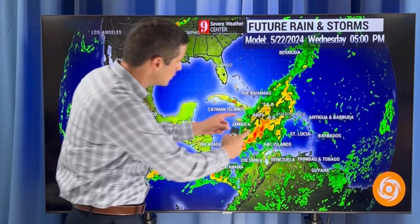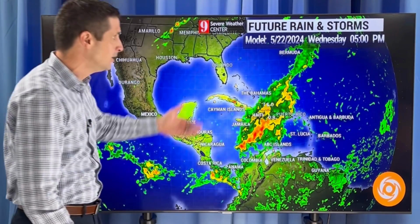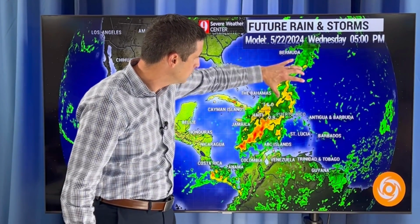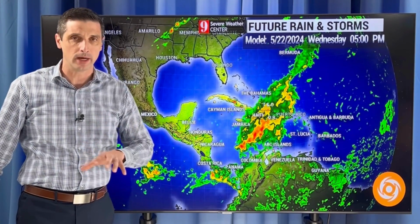So we'll see if this batch of rain is a little bit more over here. It could be a little bit more over here. This is several days away, but this is Wednesday, and you see that big stream of moisture that just moves in. Now, could it organize into something tropical? I'm not seeing that at this point.